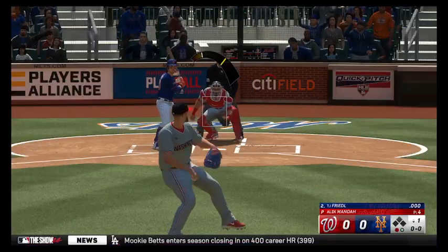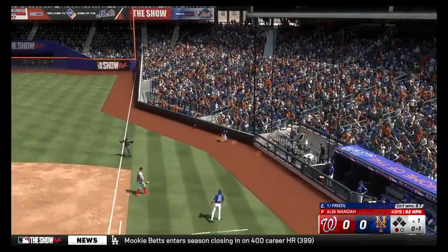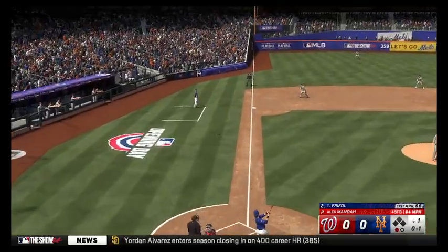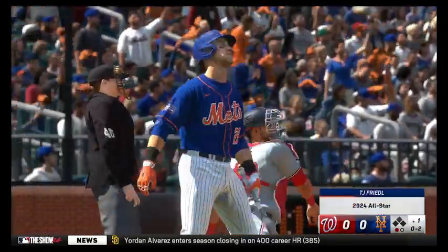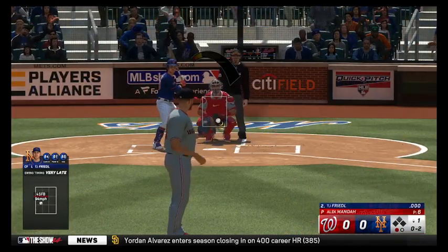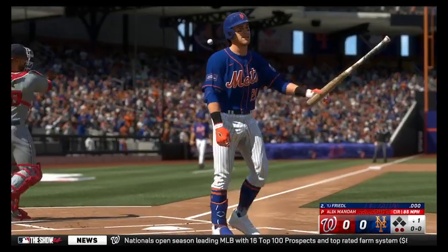TJ Friedl up now for the Mets. And it's fouled away. One out, bases empty. And a foul ball. Got him. Swing through it, and that's a strikeout.